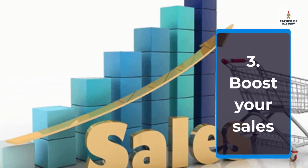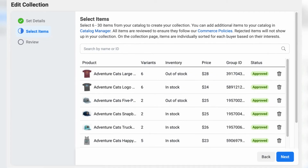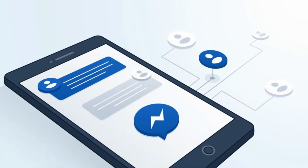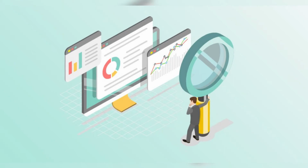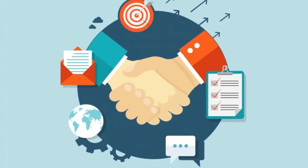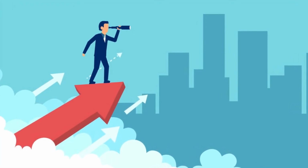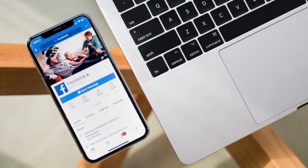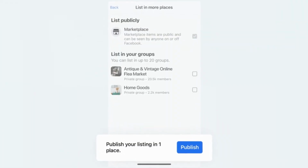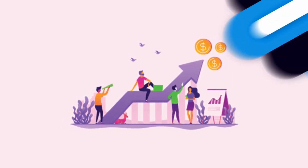3. Boost your sales. By leveraging the Facebook Marketplace for Business, you will be able to list items you want to sell from your Facebook page shop. This way, your customers will be able to buy from you directly on Facebook. It reduces the friction and increases your conversion rate. Doing this makes the sales process much simpler for you and your customers. It should also increase the number of sales you make, since your conversion rate should improve. We recommend our clients to link their online store with their Facebook page shop. This way they can publish directly in the Facebook Marketplace and truly benefit from an increase in sales.